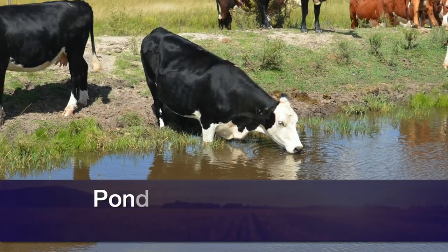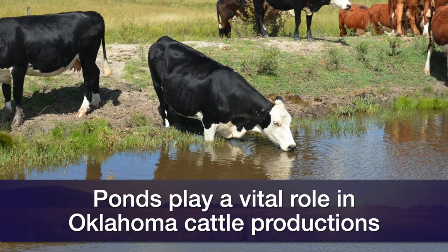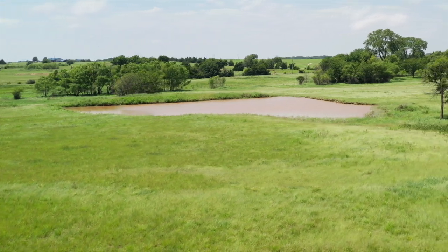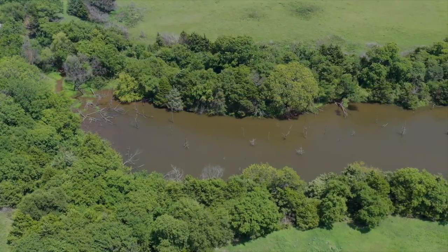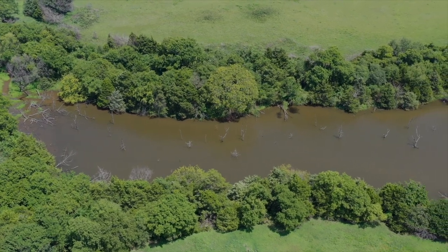Ponds built for a variety of purposes. Beef cattle are vital to the economy of Oklahoma, and water is vital to beef cattle. Overwhelmingly, cattle get their water from ponds. Even the most utilitarian pond can be managed for fishing, waterfowl, and wildlife, if that's among your objectives and you devote time and energy towards that end.